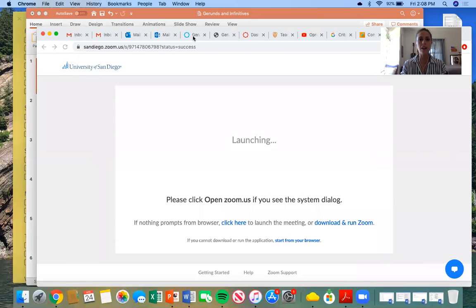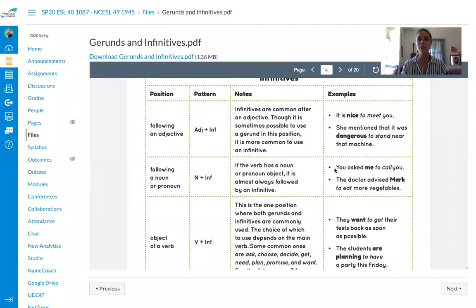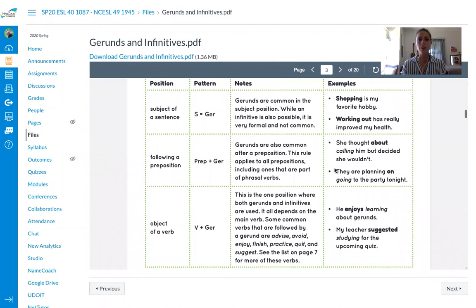Okay, so let's talk a little bit about gerunds and infinitives. Now, last class, we learned the rules behind both of these interesting verbs that act like nouns. So if we remember the first rule behind gerunds, and just as a reminder, gerunds are the ing form of a verb that is a verb, but it acts like a noun. So the first rule is subject equals gerund. So gerunds are common in the subject position. For example, shopping is my favorite hobby and working out has really improved my health.